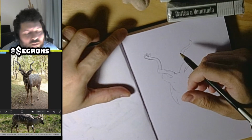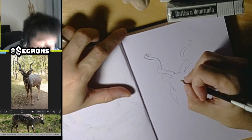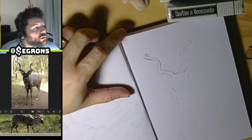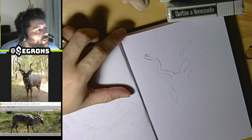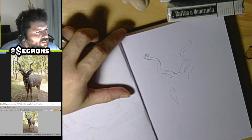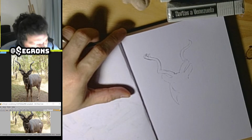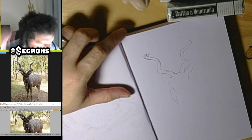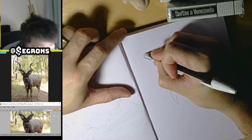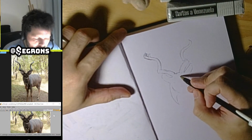I'm drawing a, I think it's a kudu. Yeah, kudu. I'm trying to always remember the freaking name. Kudu is this creature right here. So actually, it's this picture. In the vertical format, you cannot see it properly, but it's this picture. There you go. A kudu. Alright.